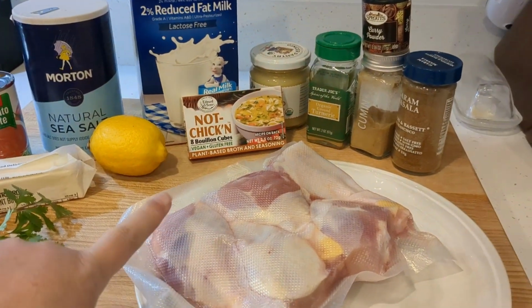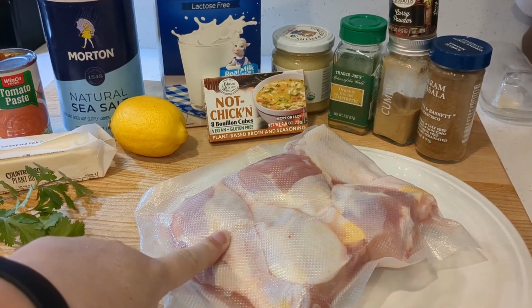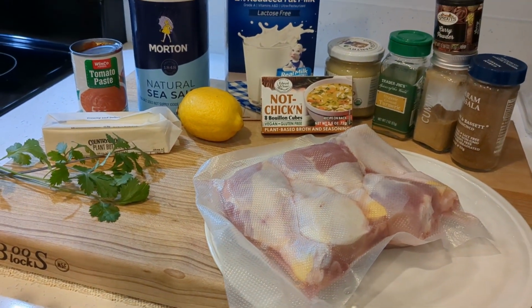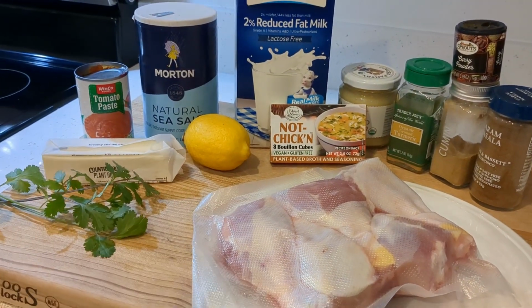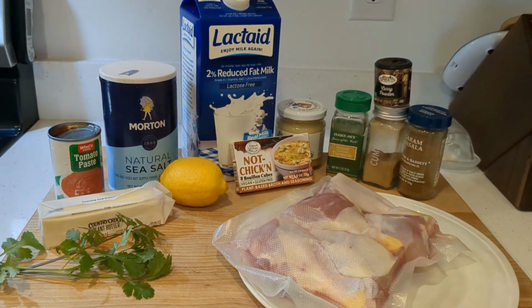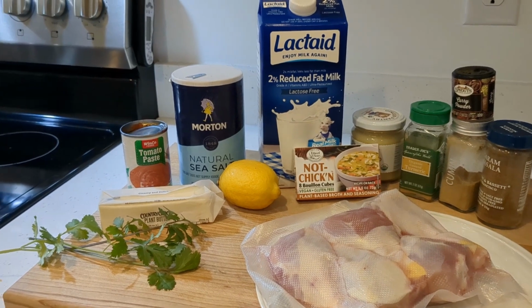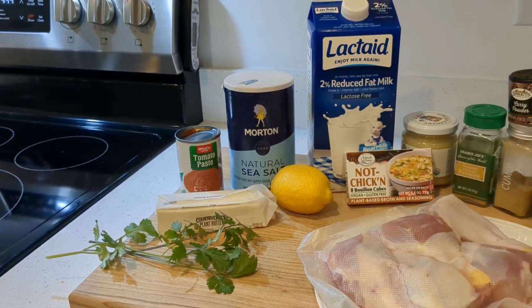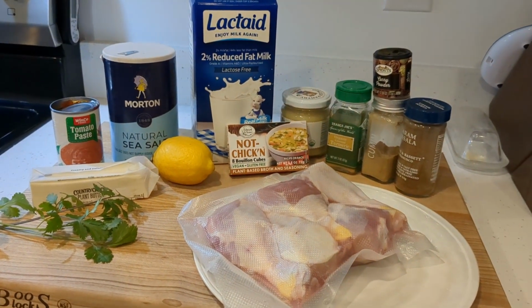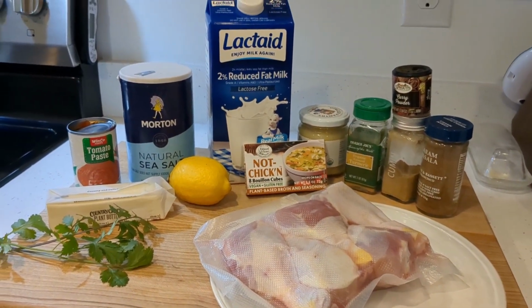And, I guess I also forgot. It asks for white meat chicken. I have drums, which I think will be delicious in it. It will alter the cooking time a little bit, but yeah. That is what I'm going to be making for dinner tonight. We're going to be having it with rice, same rice that I made the other night. So I'm excited. I haven't had butter chicken in a while.